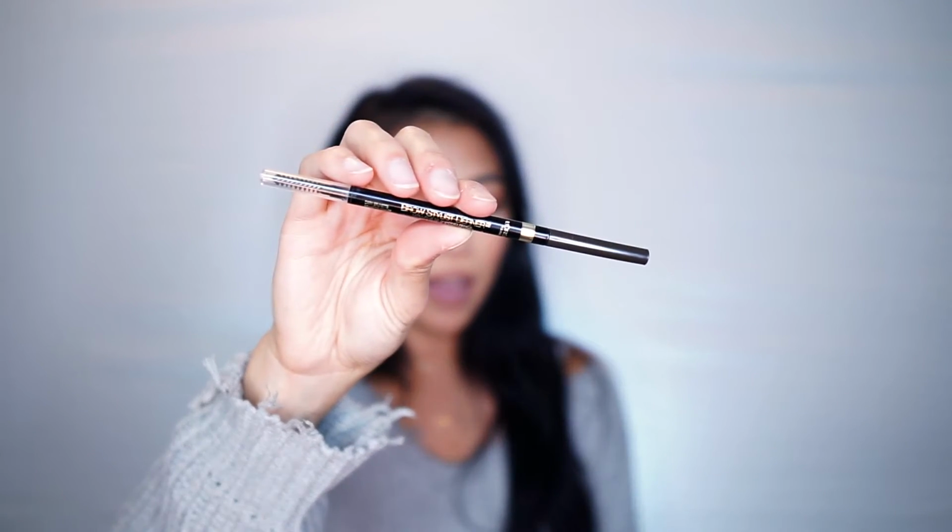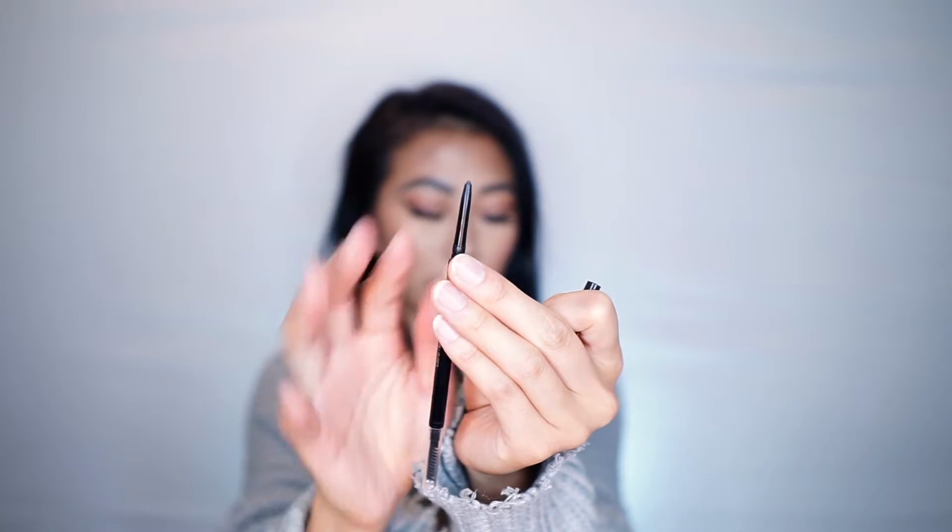Another good product from the drugstore is this one by L'Oreal. This is the Brow Stylist Definer, and I have it in the color Dark Brunette. The reason why I love this is because the pencil on it is really thin, so it allows you to get actual hair-like strokes. And this one I just find lasts the longest for me. A lot of drugstore brow products are just super creamy and they smear and they just don't wear as well.